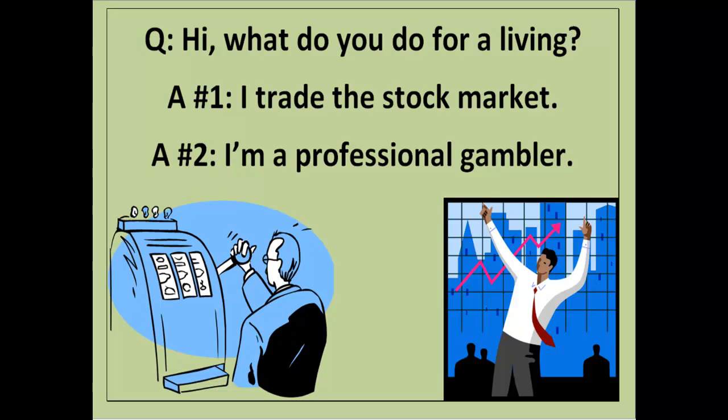If you meet someone at the proverbial cocktail party and ask the inevitable question, what do you do for a living? Suppose you got these two answers: I trade the stock market, or I'm a professional gambler. Those two answers have really different connotations in the minds of most people, but are they really that far apart? Now, when I'm in that situation and meeting new people, I use the term I trade the stock market. I could equally be truthful by saying the latter one, however. I am a professional gambler, because trading is gambling.